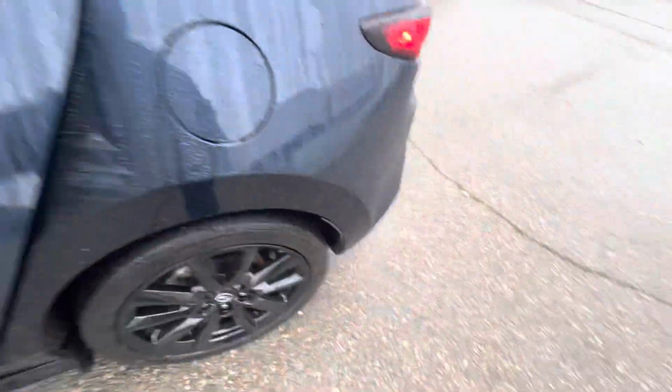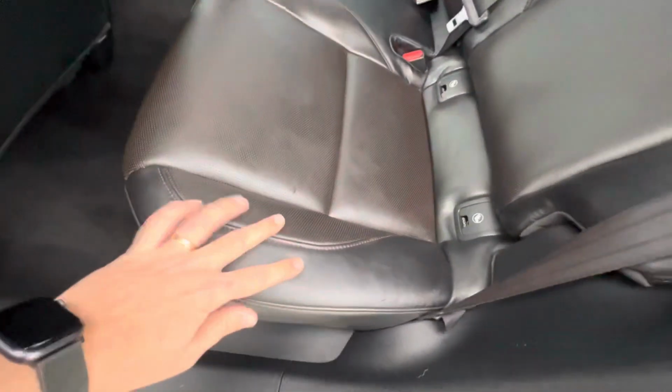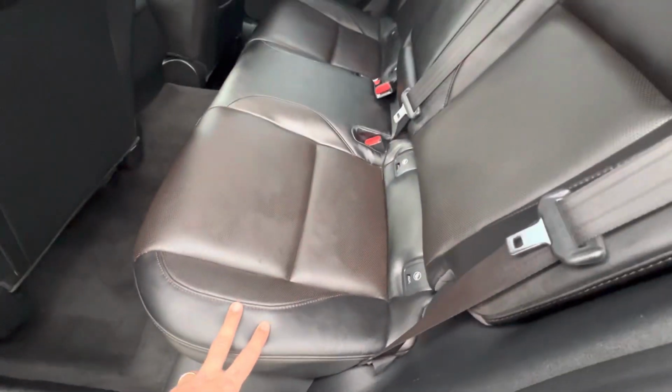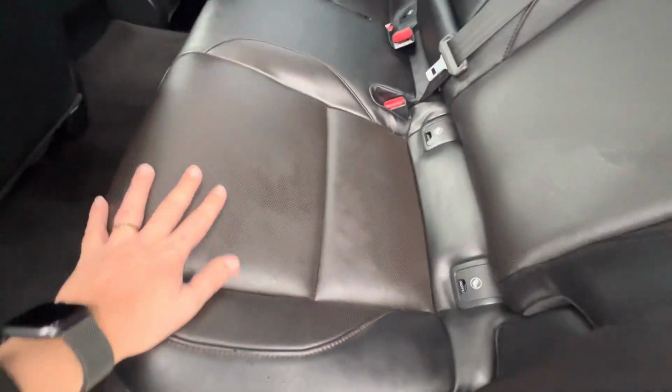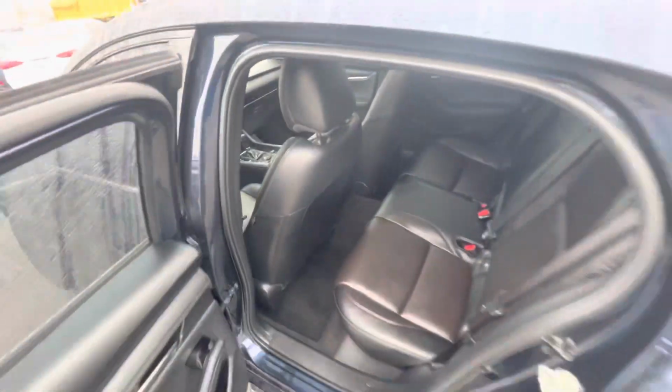Let's take a look at the back seats. Again, finished in this beautiful leather. See, here's where you can see it. Now, this is way more visible on camera. In person, you almost don't notice it, but wow, that looks wicked good. Got cup holders down in the middle, little armrest. Got black headliner, giving that sporty feel.